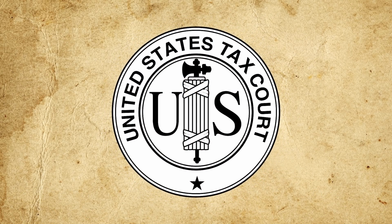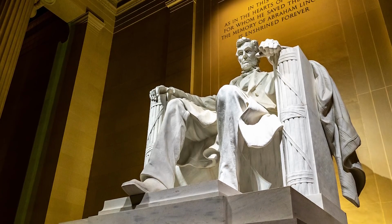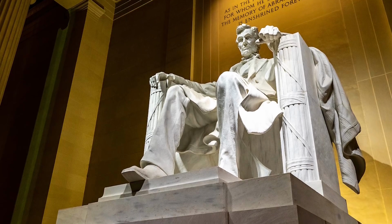The symbol is also widely associated with President Abraham Lincoln and his 1862 Emancipation Proclamation, and is prominently featured on the armrests of the Lincoln Memorial and on the Emancipation Memorial in Washington, D.C.